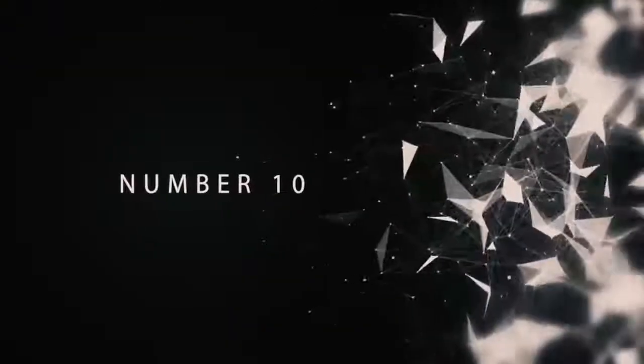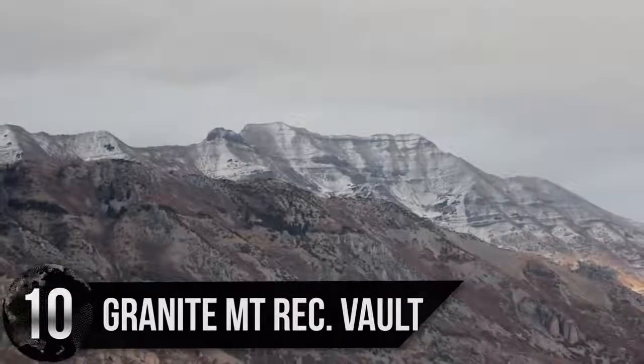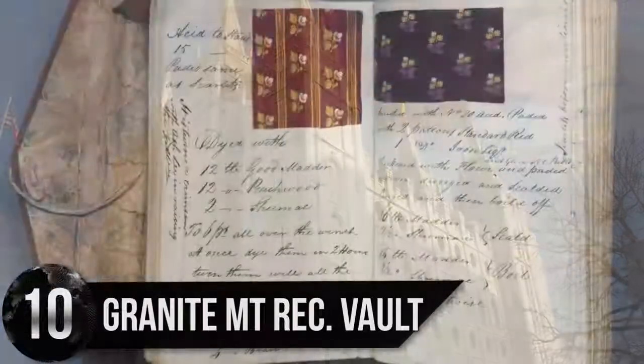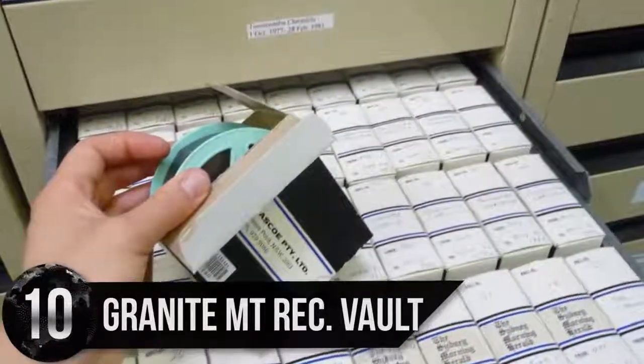Number 10. Granite Mountain Record Vault. Owned by the Church of Jesus Christ of Latter-day Saints, this vault rests in the Wasatch Mountain Range, which straddles the Utah-Idaho border. In the mid-1800s, the LDS Church began collecting its genealogical records in book form and only began the process of shifting to microfilm in the late 1930s.